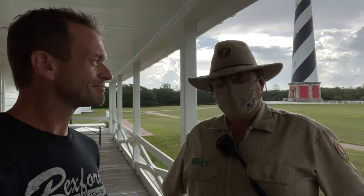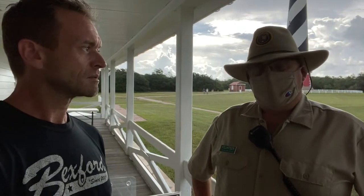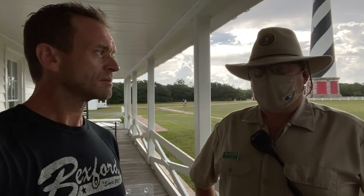Sure. This lighthouse was built in 1870, and it replaced a shorter one that was built in 1803. The lighthouse was originally built about a half a mile toward the ocean from here. As I said, it was moved because the ocean was encroaching and the beach erosion was getting closer and closer to the lighthouse. So in 1999, a company from Buffalo called Industrial Chimney came and won the contract, and they moved the whole lighthouse about a half a mile. And these two keepers' houses were also moved at the same time.